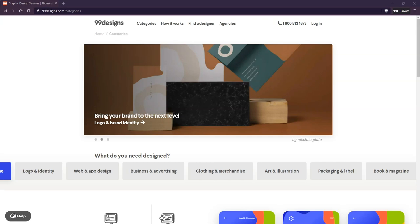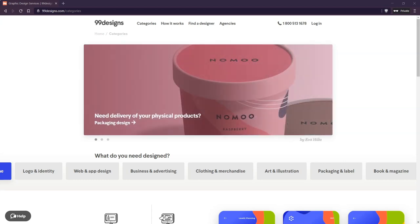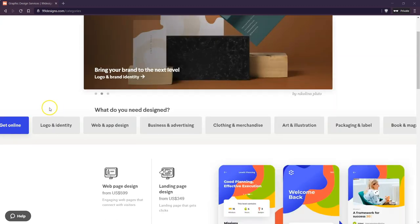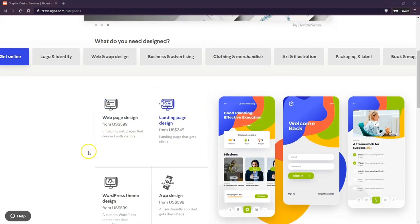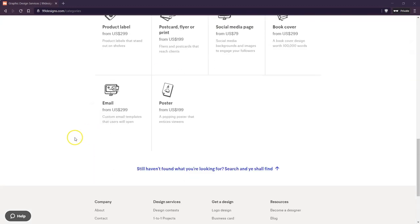So anytime I need a logo done, an ebook, a magazine, any sort of web development, app design, merchandise, whatever it might be, a great option is 99designs. This is their website, and you can see here if you want a web page design, you can check it out here. If you want a landing page design, if you want to do a brand revamp, you can get a logo, business card, letterhead, envelopes, and other related brand items.